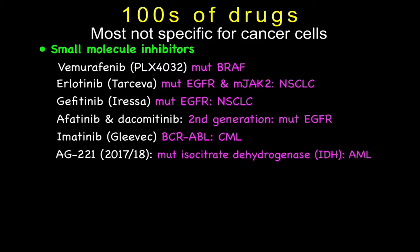Imatinib was the first protein kinase inhibitor to receive FDA approval, and it targets the BCR-ABL fusion kinase that we met in the first talk, and is used to treat chronic myelogenous leukemia and acute lymphocytic leukemias that are Philadelphia chromosome positive. And AG221 is a recent addition, an inhibitor of mutant forms of the isocitrate dehydrogenase 2 enzyme that occur in acute myeloid leukemia.